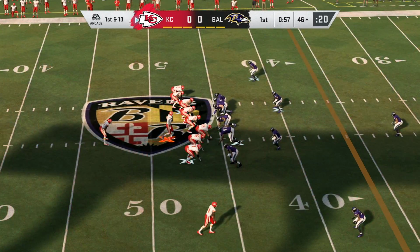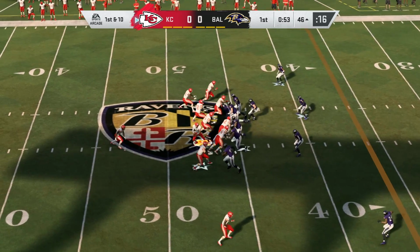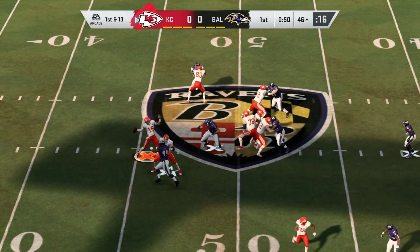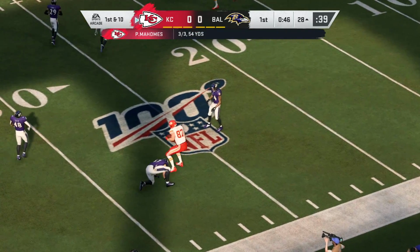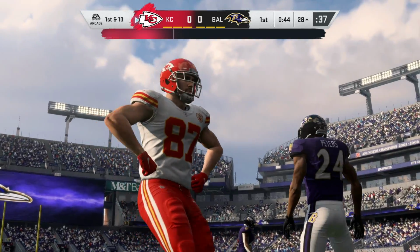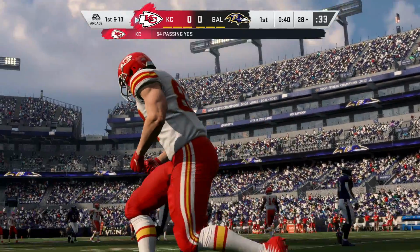So the line of scrimmage moves all the way across the 50 now as they come up 1st and 10. They fake the give. Now Mahomes. And this one caught by Travis Kelce. And he's taken down inside the 30. Nice play for Kansas City, picking up the first 18 yards that time.